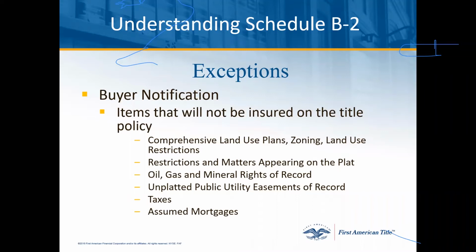They don't need to concentrate on the B1, the requirements. Settlement agent is taking care of those. What they need to look at is the exceptions and marketability. Am I comfortable going through this closing?